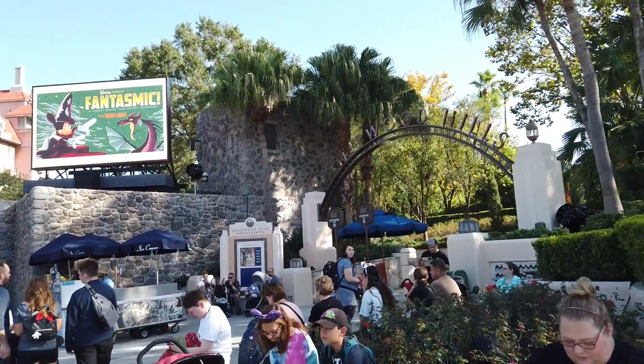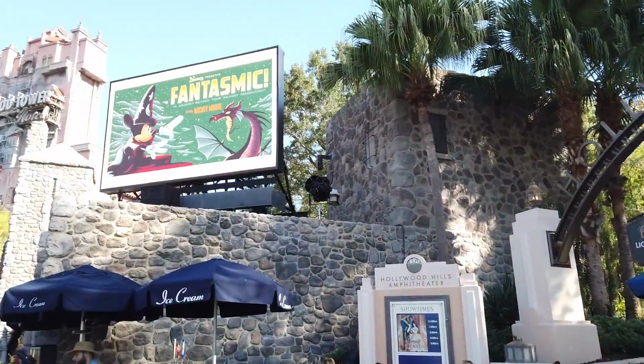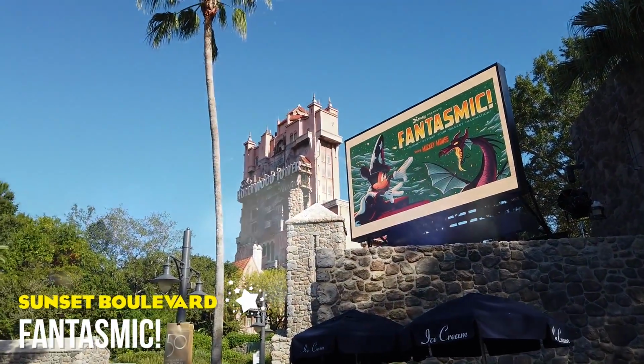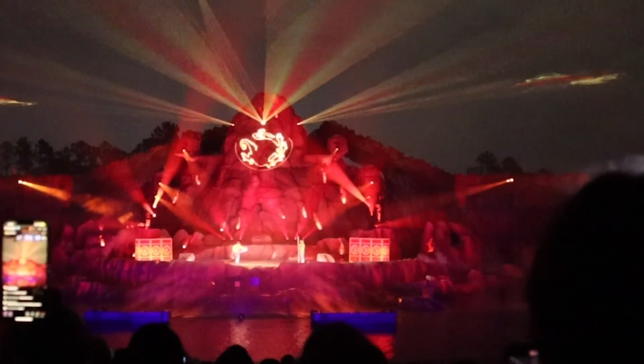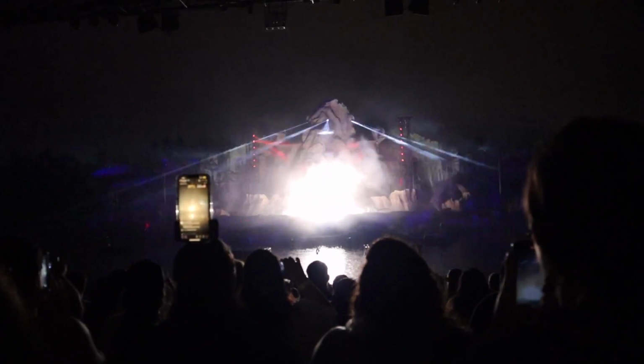This is home of the Hollywood Hills Amphitheater, which is where you're gonna find Fantasmic. It is the nighttime show here in Hollywood Studios where you get to go into Mickey's dreams, but then all of a sudden the villains take over, and now it's his nightmares. But he's Mickey Mouse, and you can ensure that some magic is probably gonna happen.